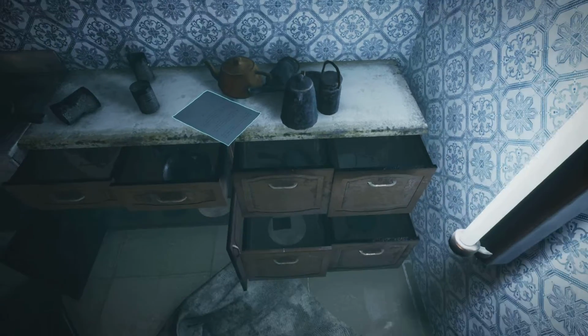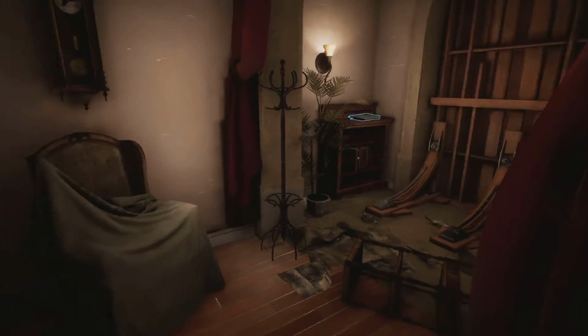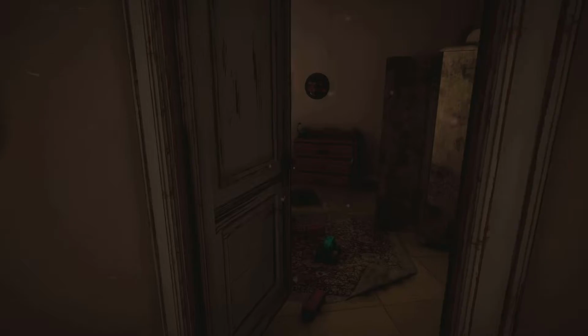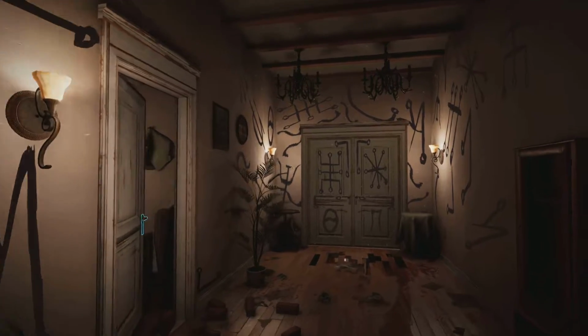Wow. So yes, they obviously got blamed for something, whether it was an accident or on purpose or what, we don't actually know. I'm guessing this is the son's room, so it was a very young son then. And they went into the dining room.